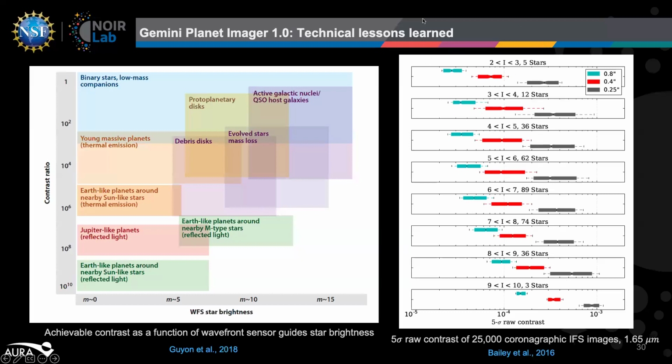You immediately see that at the top are the bright targets, and at the bottom are the faint targets for GPI-1. As you go fainter, your contrast degrades. That's what this graph is showing. The contrast at small angle is not as affected by the limit of your guide star, because at small angle you're mostly dominated by the coronagraphic leaks because of the low order aberrations. If you go to 0.4 arcsecond, then you're mostly limited by the atmospheric speckles and quasi-static speckles. If you go a little bit further, that's where you are more background limited, the fainter you go. So that's what GPI was able to confirm using their telemetry, some of the technical lessons that we learned from this instrument.